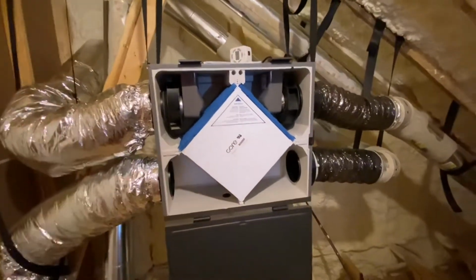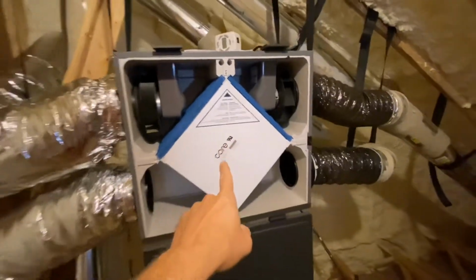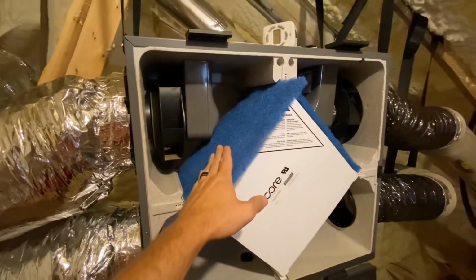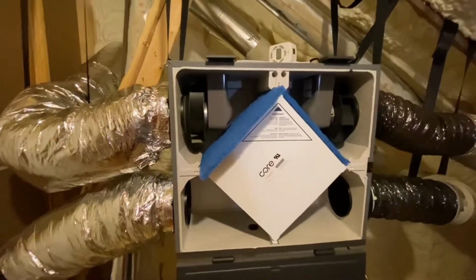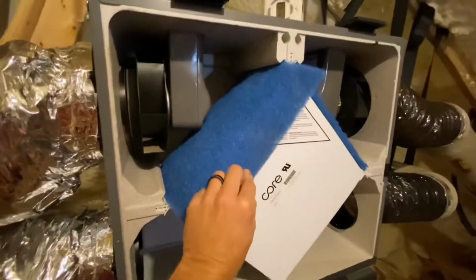It's now the next day. This core takes forever to dry. It's been over 24 hours since we last talked. This core is finally dry and I got it put back in here. These little blue filters here, these things dry pretty quick, maybe 3 to 4 hours. Yesterday they were sitting in the sun, it was like 85 degrees. They dry pretty quick and they actually turned out pretty good.